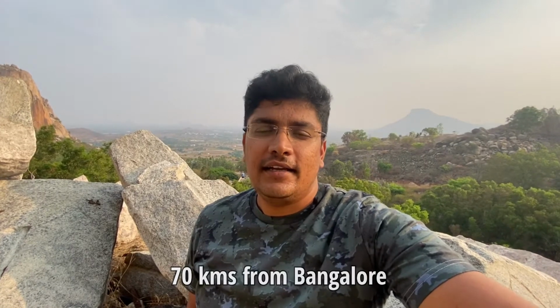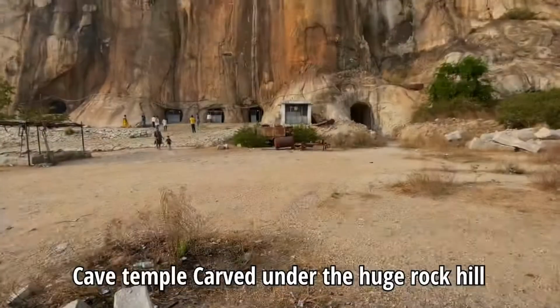So today we have come down to Kailasagiri Hills. It is located around 70 kilometers from Bangalore in Chintamani district. So let me show you the hill first.